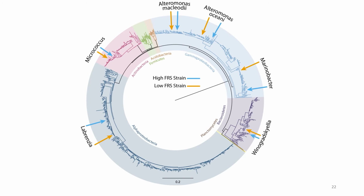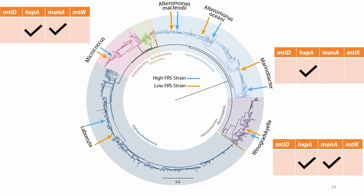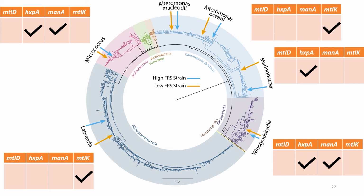We found 11 of our probiotic candidates, all but the Marinobacter high free radical scavenging strain, to contain mannitol biosynthesis genes. Specifically, the low free radical scavenging Marinobacter strain had HXPA only. Micrococcus and Winogradskiella strains had the HXPA and MAN-A genes, while Labrenzia and all 4 Altromonas strains had MTLK genes. This is the first time that mannitol biosynthesis genes have been reported in cnidarian-associated bacteria. And this is really fascinating since we have the full spectrum of genes in these candidates. There is the potential for mannitol biosynthesis, and this should be explored further.